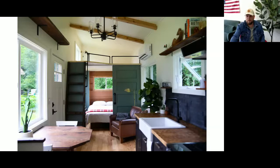And the farmhouse sink is from IKEA. Okay, I'm gonna move on to the next one.